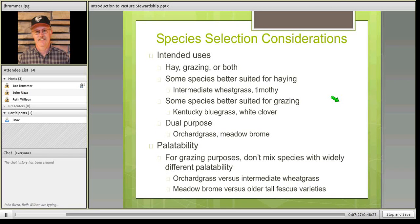So your intended uses: is it for hay, grazing, or both? Some species like intermediate wheatgrass and timothy are better suited for haying. Some of the low-growing species like Kentucky bluegrass and white clover just never get big enough to put in a hay bale, so those are better suited for grazing. Then you have a lot of them that we consider dual purpose, orchard grass, meadow brome. These work very well whether you're in a pasture situation or a hay situation.